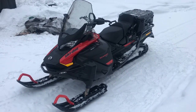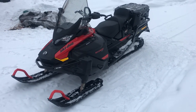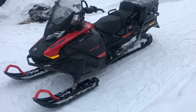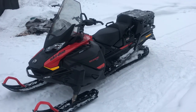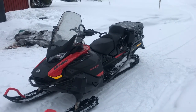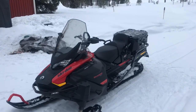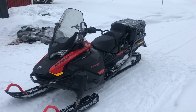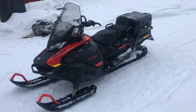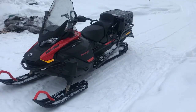I then traded that for a 2019 Expedition Extreme 800R. Now that is not a quiet machine. Its fuel economy was, I guess, all right compared to the 550 Skandic, but it was a hell of a machine. Like an unlimited amount of power, very good if you want to climb mountains or run around in super deep snow all the time. This machine has a completely different riding style compared to that, and more suited to the kind of work that I do with the machine.